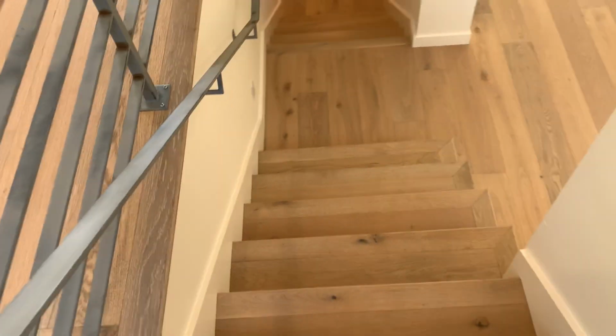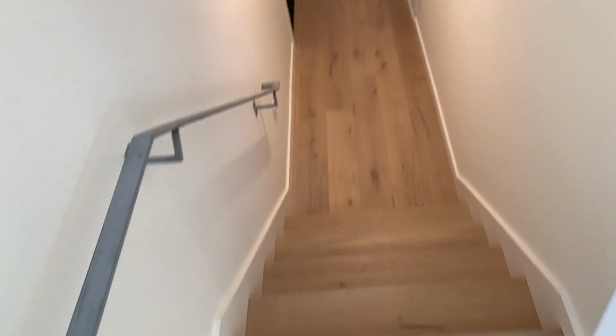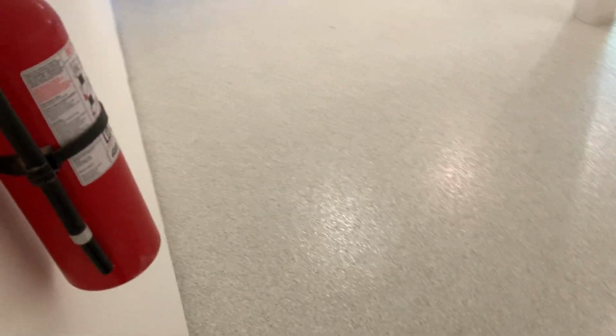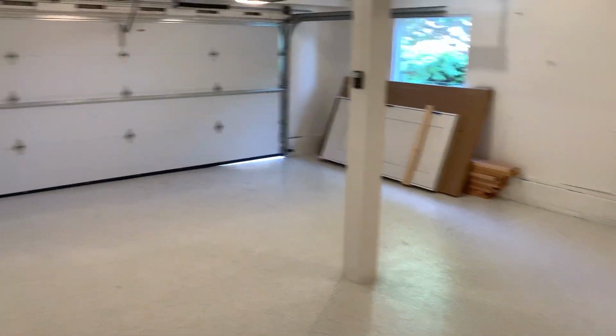7 steps. One, two, three, four, 5 steps to get down here. And here is your garage, which has got the flooring, which is finished off. Everything's done very nicely. Lots of storage in here. Okay, there it is.